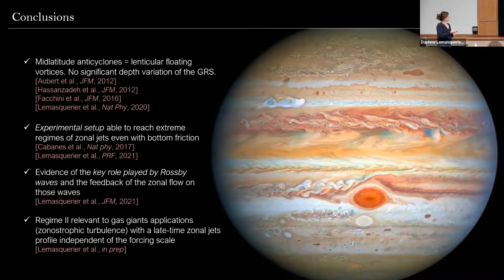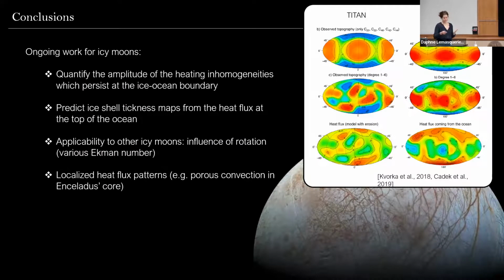And finally, of course, my postdoctoral project with Krista, we have a lot of ongoing work. Here I focus on Europa, but the goal is to have generic conclusions for other icy moons, such as Titan and Enceladus, and to also investigate other heat flux patterns different from the tidal heating pattern.